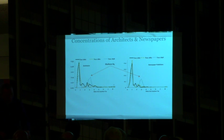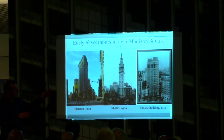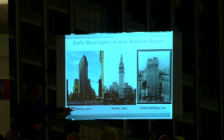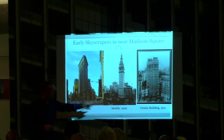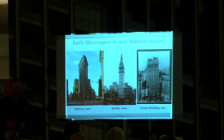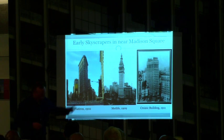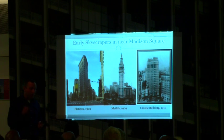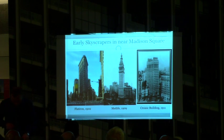So for time constraints, I'm just going to summarize, but this is essentially one very important piece of the story. I'll summarize while I show some images of early Midtown skyscrapers: the Flatiron in 1902, the MetLife building at Madison Square, and, I hope I pronounced this right, the Croisic building, a speculative building built near Madison Square in 1911. These are perfect illustrations of the skyscrapers that were emerging in the early 20th century around Madison Square.